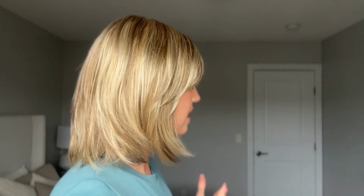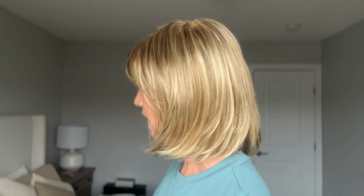R12/26CH. So what that color is basically a light brown, so that's your 12 in this. And then we do have golden blonde highlights throughout, which is your 26. And then the CH, what that stands for is chunky highlight. So you are going to find chunkier highlights of that golden blonde scattered throughout your light brown.